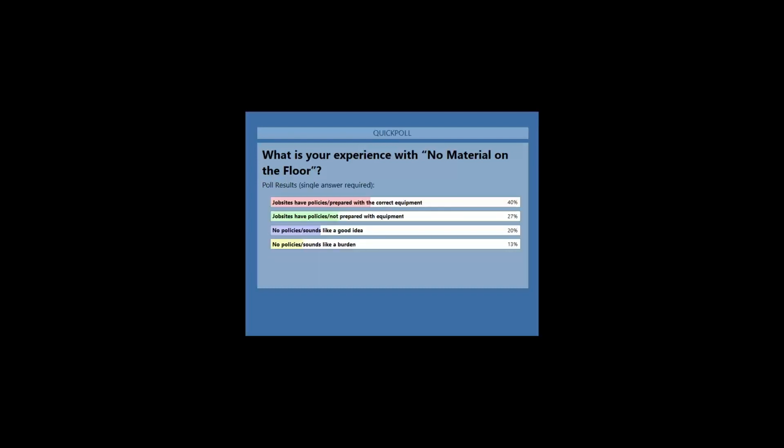40% said job sites have policies and prepared with correct equipment. Job sites have policies and not prepared is 27%. No policies, and it sounds like a good idea, 20%. And lastly, no policies and sounds like a burden, 13%. So we got a good mix of different experiences as well.